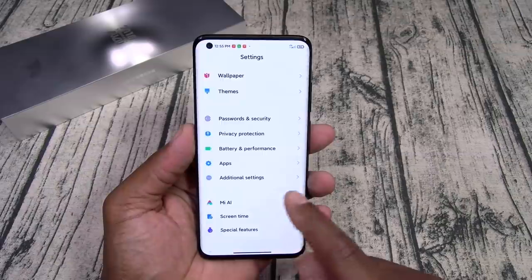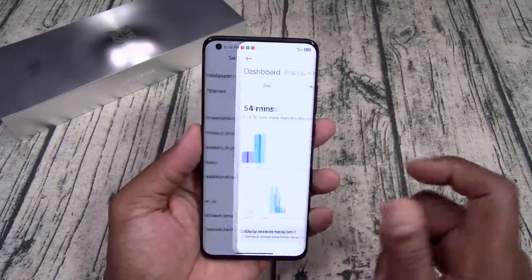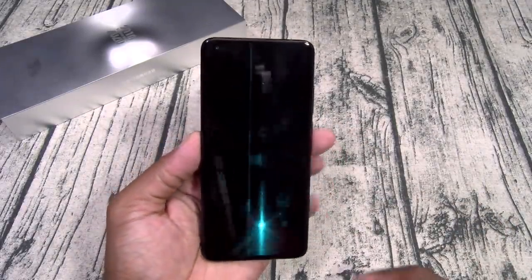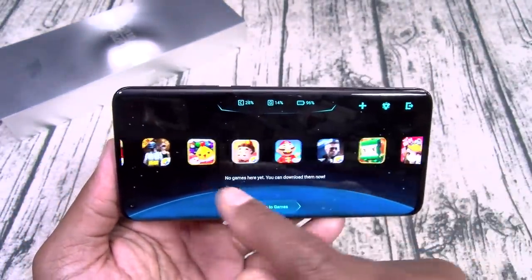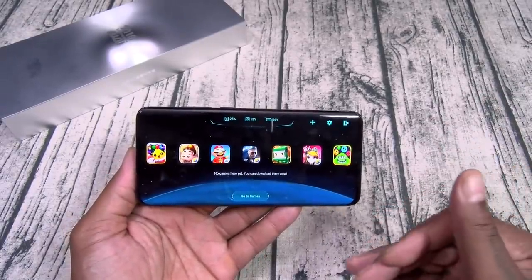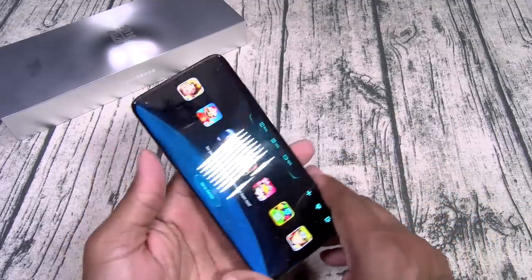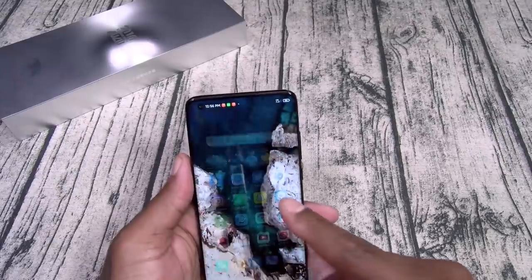Let's go to screen time. This is your digital well-being. Special features. Now you got game turbo. Basically, this is game space. I see you have all your games in here. This is where you can customize your gaming settings. So when you're gaming, if you don't want to get a phone call, you don't want to get messages, you don't want to get interrupted, activate game space.